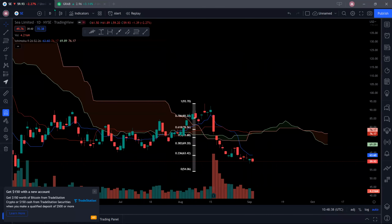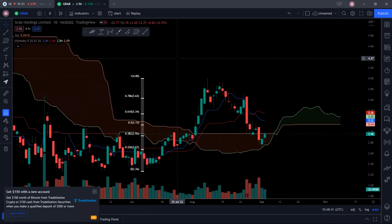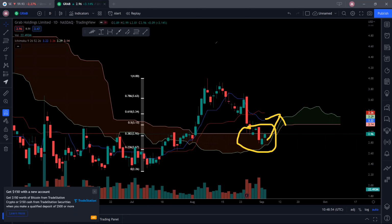Moving on to Grab. So for Grab, you can see that it's a very similar situation to C, but it is slightly stronger. So on the way down now, the cloud is acting as a temporary support, and hopefully this support can continue to hold for us to continue to climb back up. In the event that we do not hold this cloud support, you can see that we are already at this 23.6%, around 2.67, and we are barely closing above this 38.2% at 2.92.